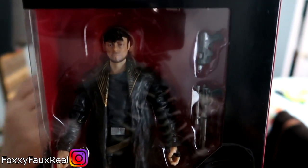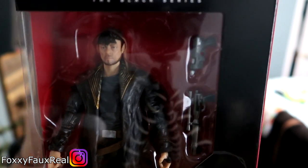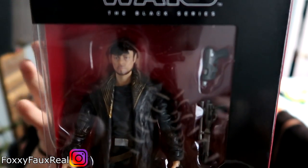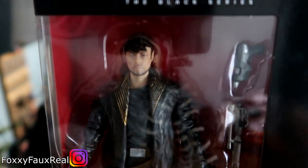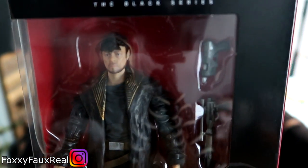A character that I'm not too fond of, but turned out to be a really cool character, I guess you could say, because of the turn and stuff like that. If you guys haven't watched the new movie, I highly suggest it. This dude kind of plays a key part in it. Not too big, but I want to see more of his story for sure. But that is DJ and his Canto Bight outfit.